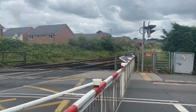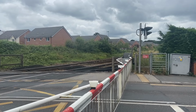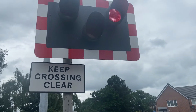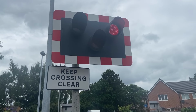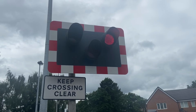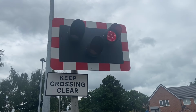Just shy of 1342 for the 1338 East Midlands Railway service from Grimsby to Leicester, which was swapped at Lincoln Central, so this service is actually a Doncaster to Leicester service. Swapped with K13 on platform 4. So the Grimsby portion has now gone off to Peterborough, and this portion from Doncaster is now going up to Leicester.